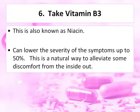Take vitamin B3. Supplementing 300 milligrams of vitamin B3, also known as niacin, per day can in some instances reduce yeast infection severity by as much as 50%. This is one of the natural remedies I'm sure you haven't heard before, but it works great.